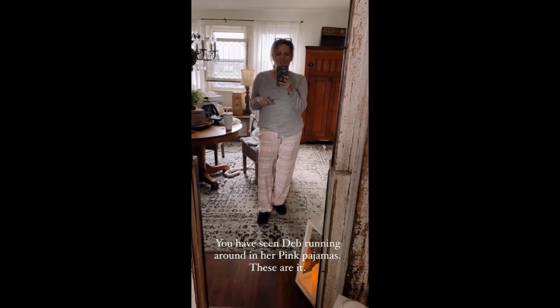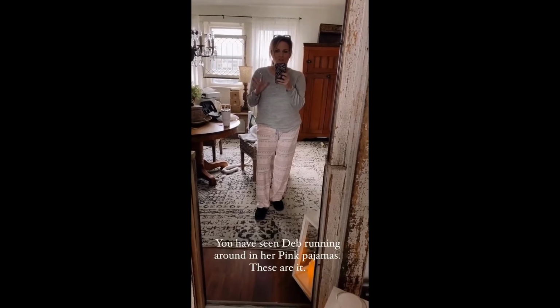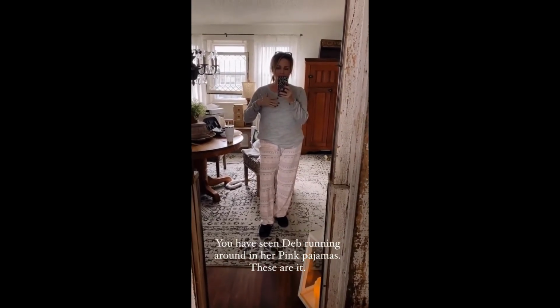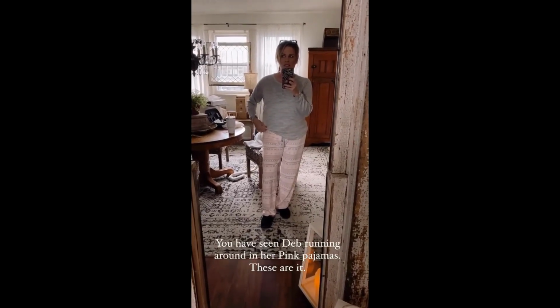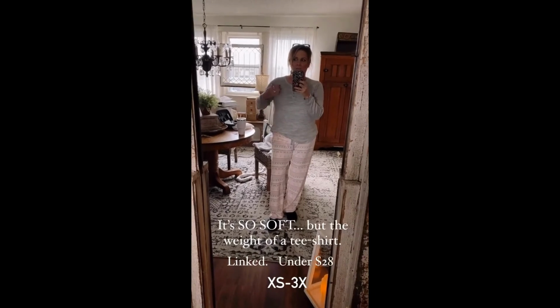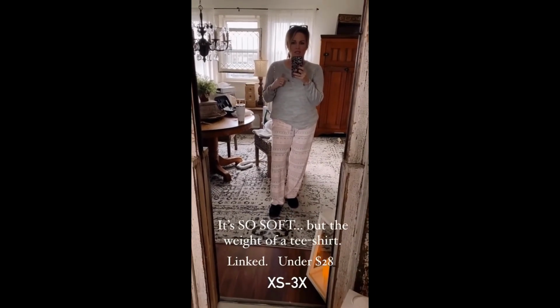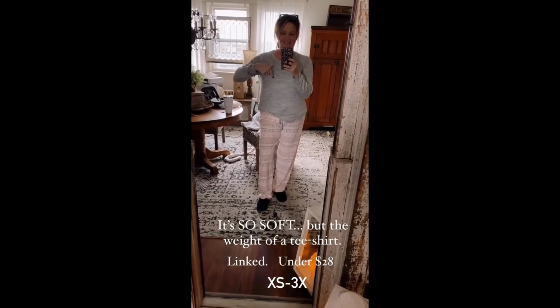The last thing I'm going to share is another Muck Luxe set. So soft, so cozy. It's a lot lighter weight than the previous one. This is a Henley with a button up, and like I said, it's probably the weight of a t-shirt, but it still has the softness of the fleece. So if you guys are hot, this is what you need.